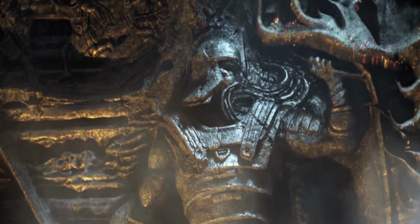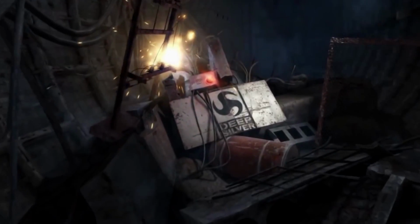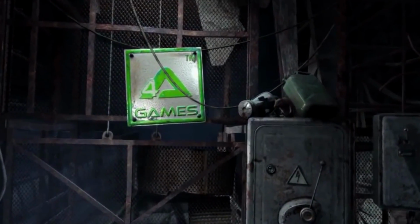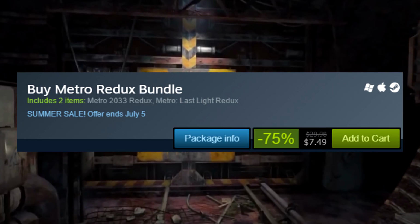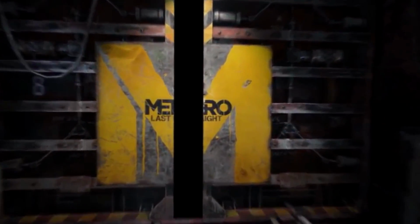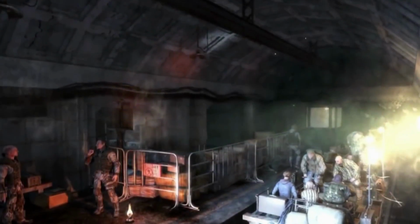Moving into a game that really gives you your bang for your buck, we got the Metro bundle. The bundle comes with Metro 2033 Redux and Metro Last Light Redux, and the cost is only $7.50 instead of $30. And to make this deal sound even more worth it, each game sold separately is normally $20 each off sale. So to get both games for $7.50 is crazy, and you should definitely do it if you're interested.